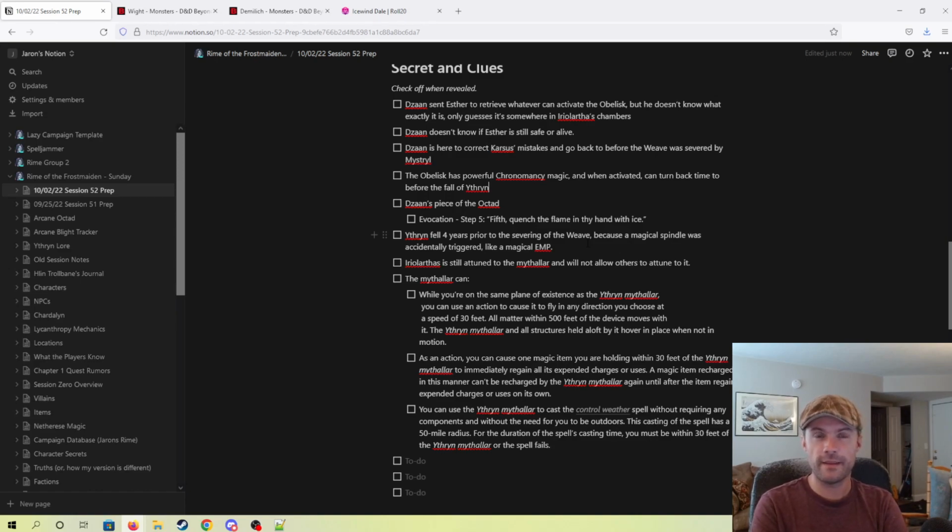I think at least they probably separately have an inkling that Ithrin's fall was before the severing of the weave, before the rest of the Netherese cities fell. I just don't know that they know why yet. Our Warforged fighter, Jack Forrest, had a vision of when Ithrin fell and knew that it was some explosion that didn't destroy buildings but deactivated magic. So he's probably the closest one to knowing what really went wrong.